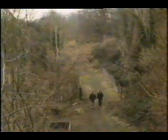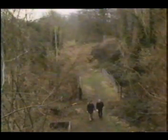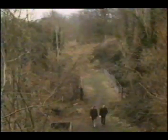Oh, look, there's the old brick base to the linesman's hut that was situated there. Of course, when the line was first opened in, was it 1874? That's right. It was single track all the way down to Evercreech, wasn't it? Well, yes, but of course, later on, much of the line was doubled.